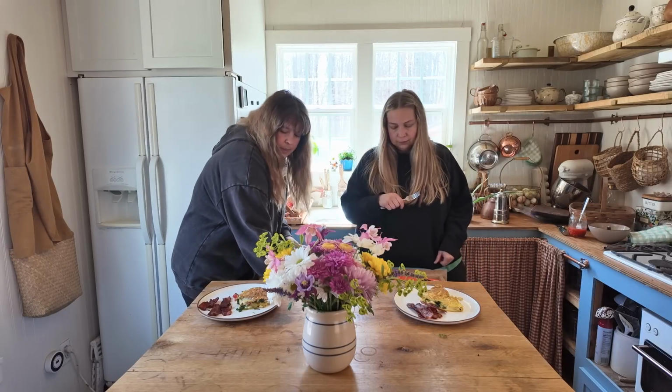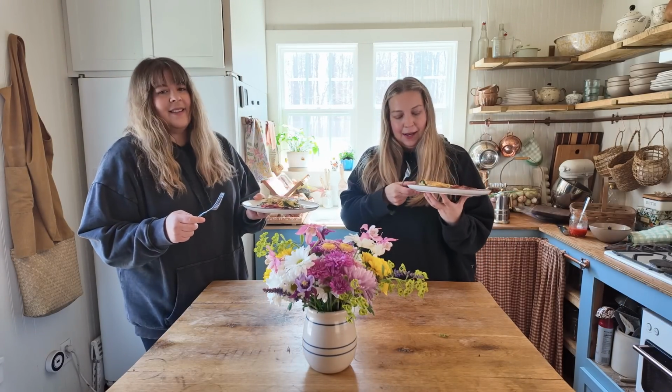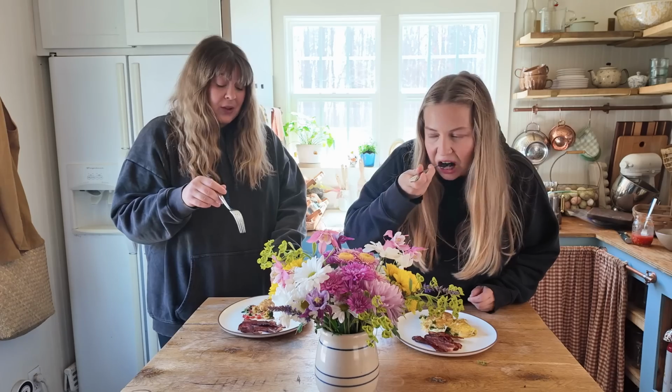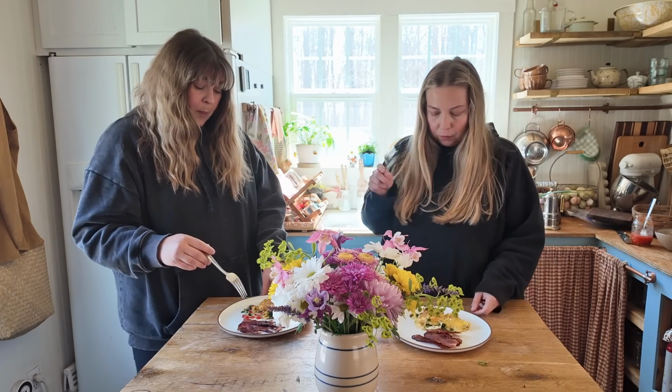Baby fork for you, big fork for me. I wouldn't say these are the prettiest omelets. They never are, but that's actually, not surprised, but it's very good.